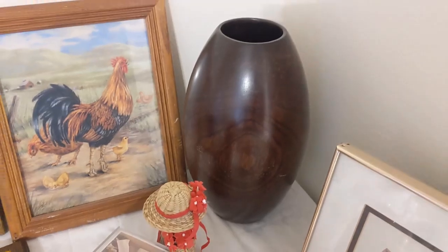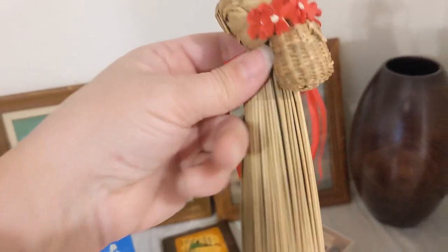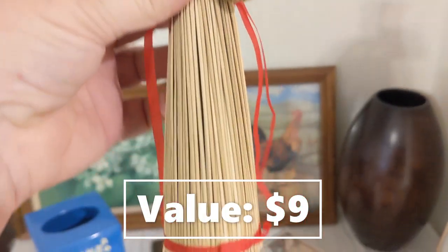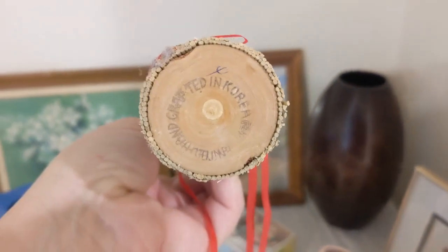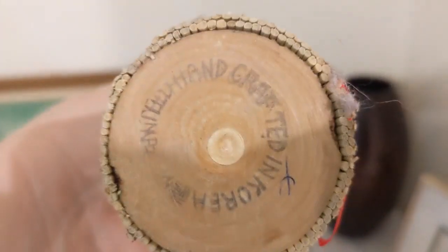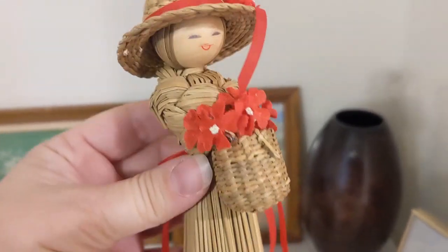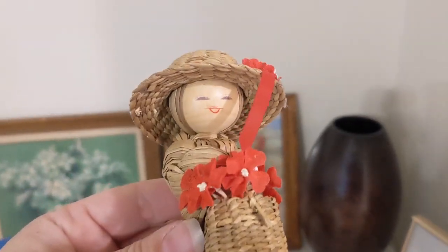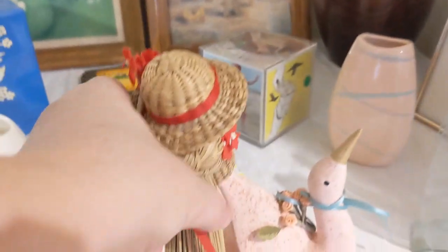And then back here we got this sweet little doll. I picked her up, made of like a grass reed of some sort. Says, let's see, crafted in Korea. Handcraft of some sort, so it's stamped over it. But anyway, I just thought she was really sweet. She's in great condition for her age. I'm sure she's vintage. It's got this cute little hat, and you see the ribbons go all the way down. Just a really sweet little piece.